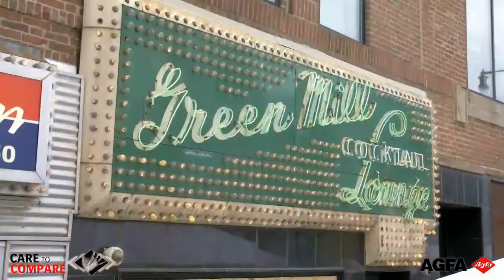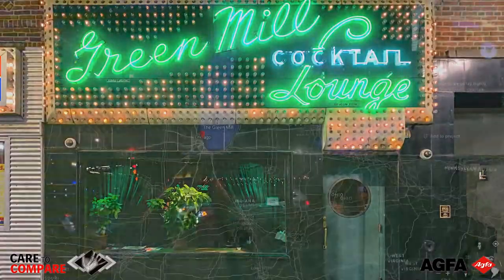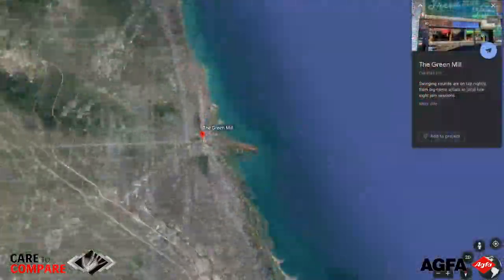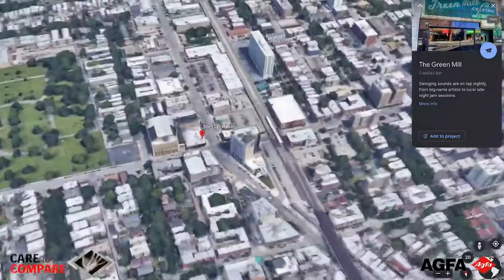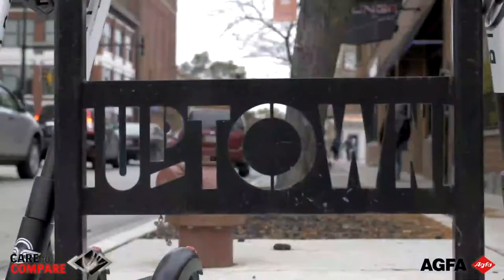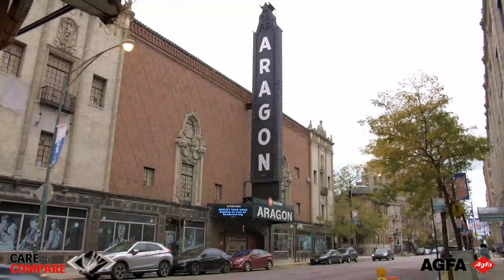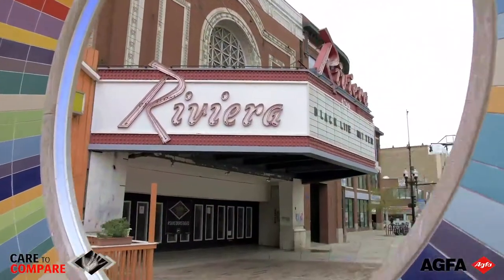the most storied jazz clubs in America, the Green Mill Jazz Club, right here in Chicago. Now over 100 years old, the Green Mill sits at 4802 North Broadway in Uptown, one of the most acclaimed areas of old Chicago. And it's just steps away from two of the most famous and renowned music venues in Chicago history, the Aragon Ballroom and the Riviera Theater.